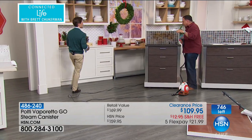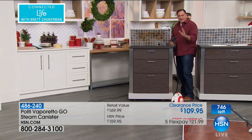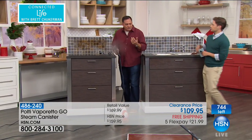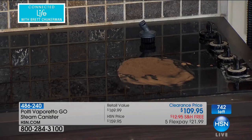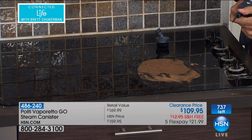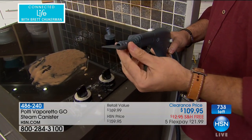Now, let's clean a couple things in the kitchen. Let's start with our glass stovetops. There's a lot of you out there I know have them. And when you buy one, Brett, the first thing they try to do is to sell you all kinds of things to clean them. You don't need them. I'm gonna put this special attachment here. Now, this is kind of neat. It's a spatula attachment, and they all just fit right on the end, and all you do is twist it into place. Notice how it looks like a spatula.